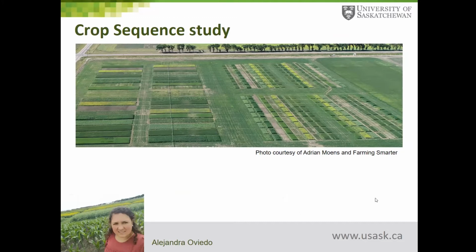So Alejandra Oviedo is a student with me doing her master's degree, and she's looking at crop sequencing impacts on Fusarium head blight and other diseases at a number of locations. So I like this shot. This is from Farming Smarter down at Lethbridge, and they just happened to kind of speed things up. They had year 1, which is this big study here, and year 2, which is on the right over here together.